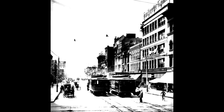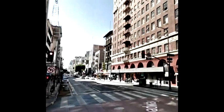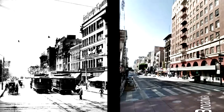Los Angeles Herald-Examiner's office. Founded by Hearst, this office operated until 1989. Now, it's the Shyberry Grand Lofts, combining history with modern amenities.